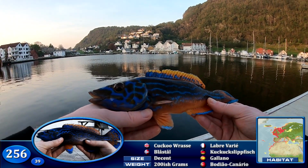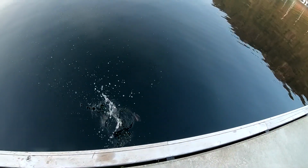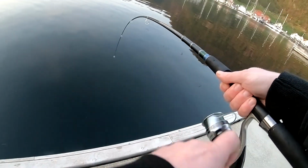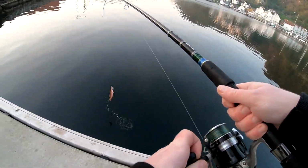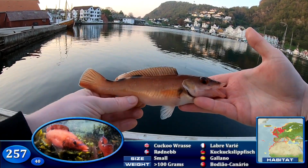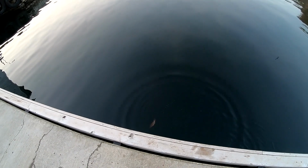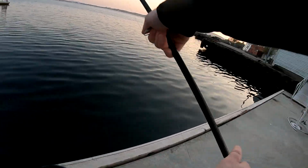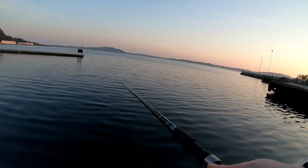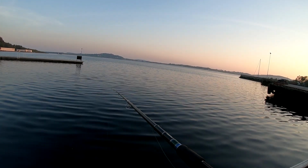Yet another male cuckoo wrasse. Pretty nice colors on it. Now the colors might vary from nation to nation. I've seen some of them caught in the Mediterranean, and they're slightly different in patterns and such. I have no idea what it depends on, honestly, but it seems like depending on your geolocation, there might be changes in the patterns and coloration. Some of them can be quite yellow. I've never seen any of them yellow though. I've mostly seen them orangey in this hue.